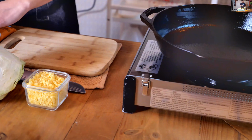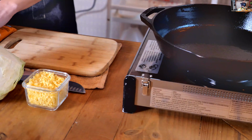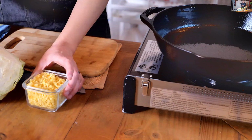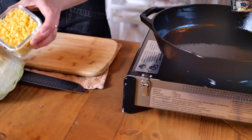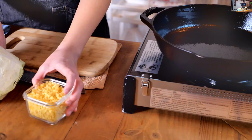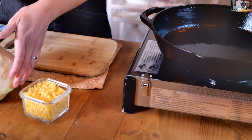So we're gonna cut up some cabbage, and I also have some yellow carrots that I used up for another recipe before, but it's already diced up into really fine cubes. So it doesn't even have to look the same at all. So we're gonna chop up some of our cabbage here as well.